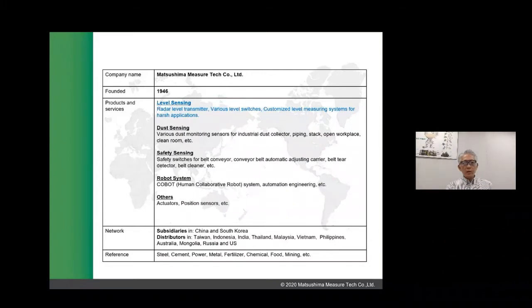Last month, in July, we had the webinar for point level detection switches. So today is the different one, continuous level transmitters. We will be focusing on the continuous level transmitters today.